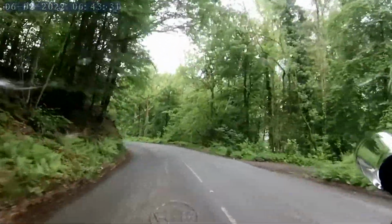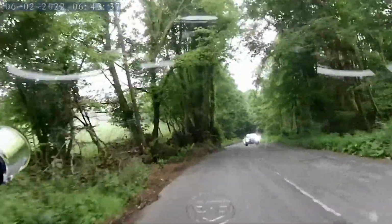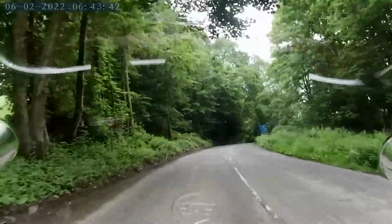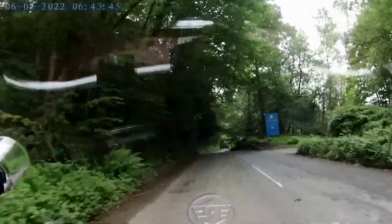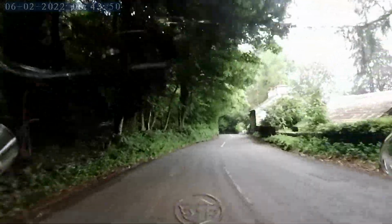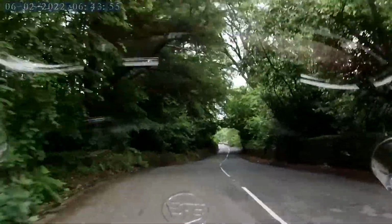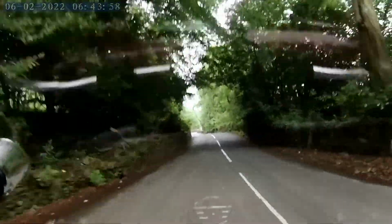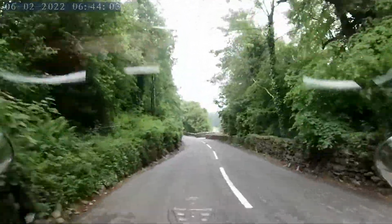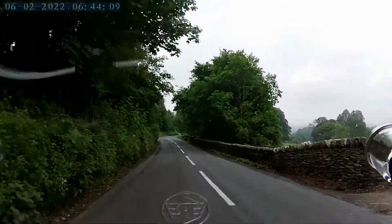More traffic now. It's getting on in the day. Come up at 7 o'clock. Could have done with a bit of blue sky and sunshine, that would have been nice, wouldn't it?